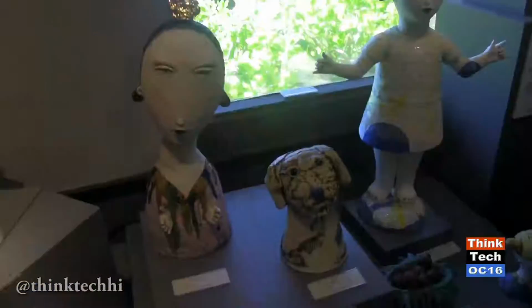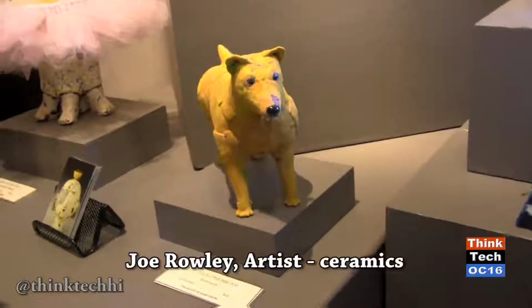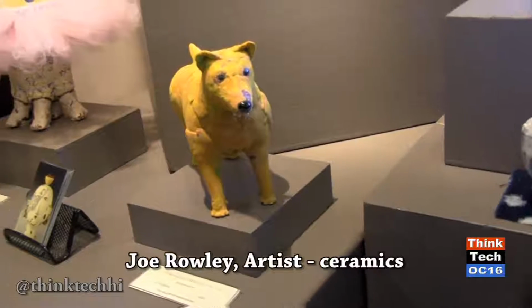I take objects from nature mostly, and I make molds of them. And then I can make it look exactly like the natural object. It's a lotus pod on her head. Someone gave me a lotus pod and I made a mold of that. So of course the Wizard of Oz and your little dog too.